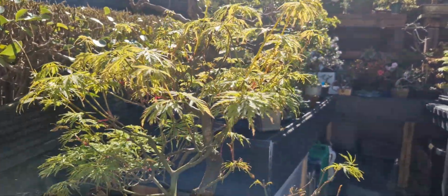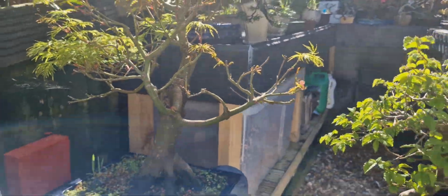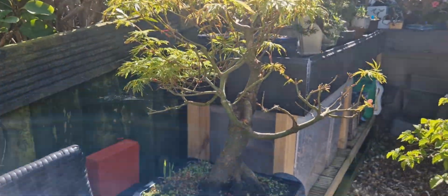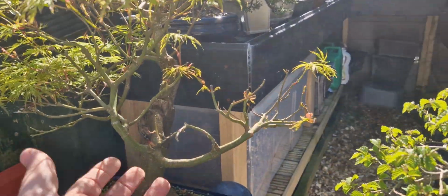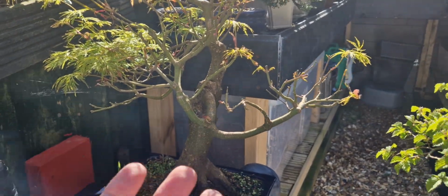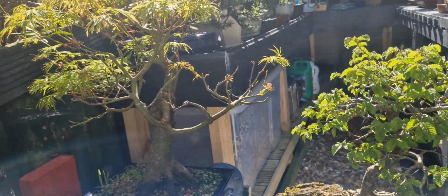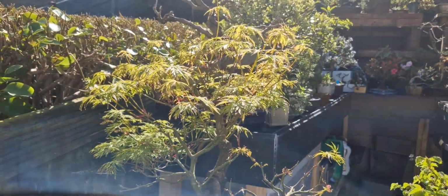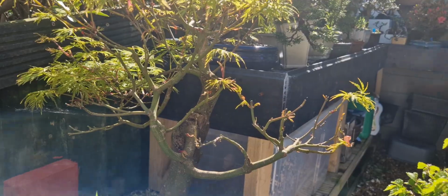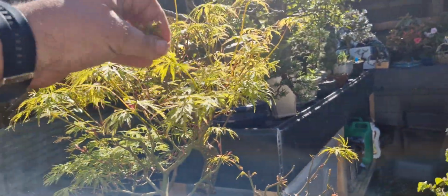Little lace, one of them lacy kind of Japanese maples. This branch for some reason has taken its time this year. I think it was because this is the back. I had it turned the other way, and that branch was in against the fence, so I think it wasn't getting enough sun. So I've turned it around. That again needs pruning back a bit.